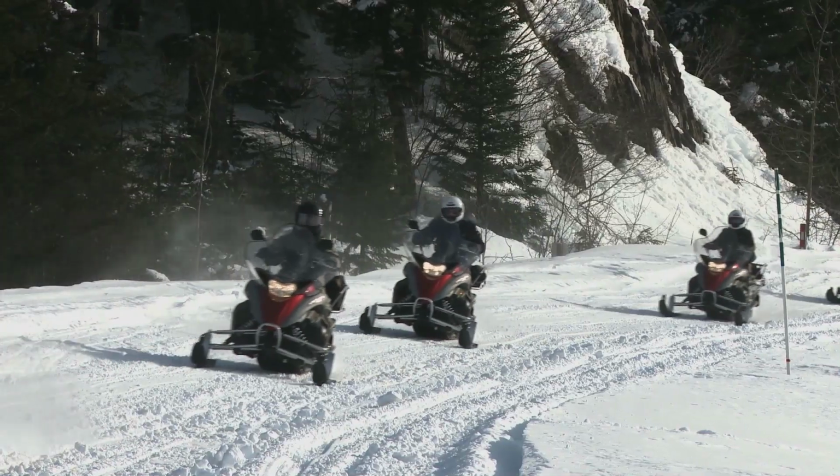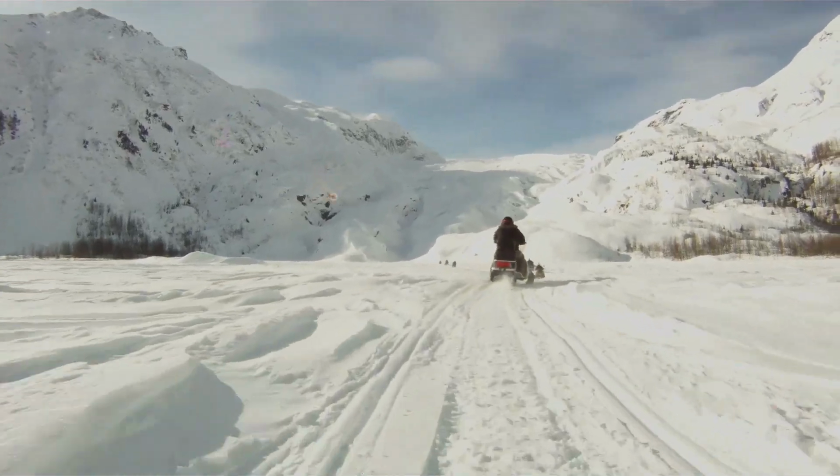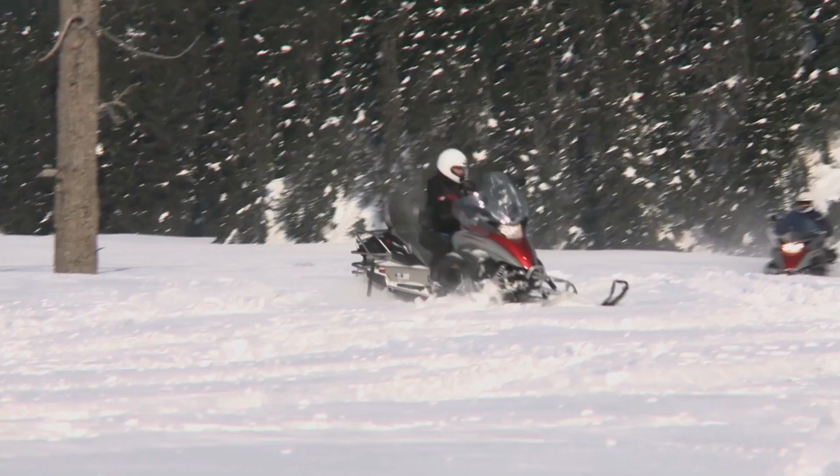Well, in the wintertime, we offer snowmobile tours out to Exit Glacier. And that is great for families. It's good for beginners and also those that are more experienced. It just allows everyone to be able to see Exit Glacier, where normally they couldn't drive out there during the winter time. And you're able to take a snowmobile out there and ride around.